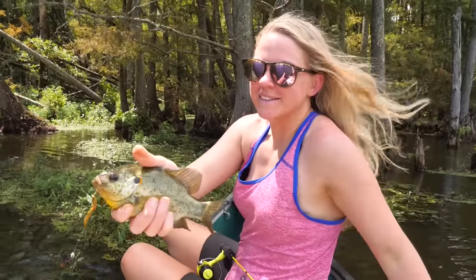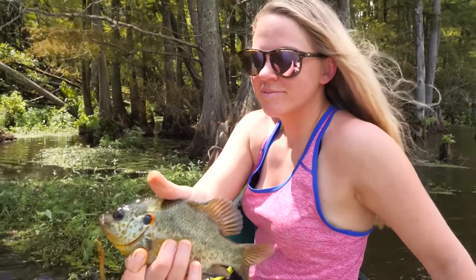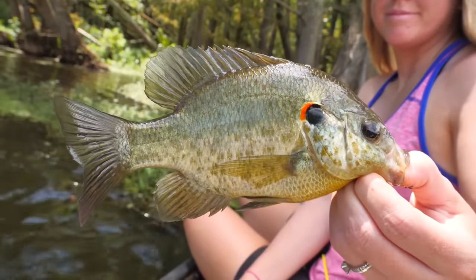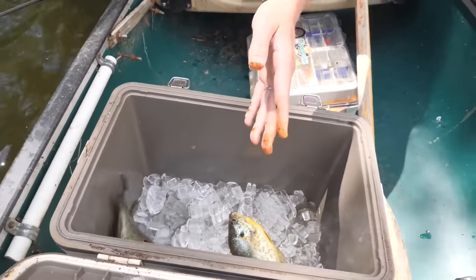So we actually just circled back over here to the spot where we first caught our fish. We weren't catching anything in the really deep swampy area, so I guess we're hanging out here more on the edge. That's a nice one. Heck yeah. Definitely a keeper and definitely the biggest one we've caught so far. That is a nice red ear, Jay. Moving there with his buddy. He's been lonely. Finally, one for me and one for you.